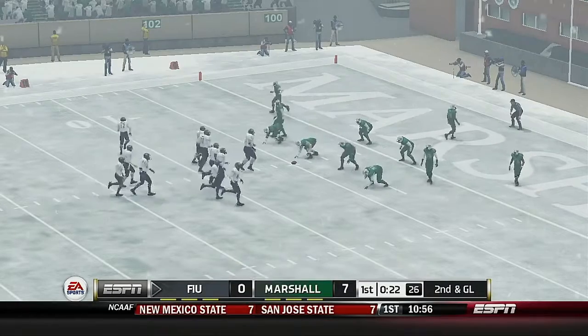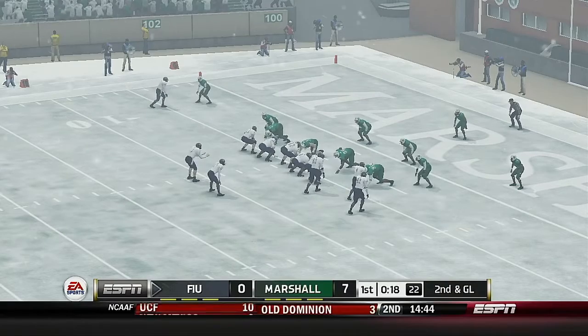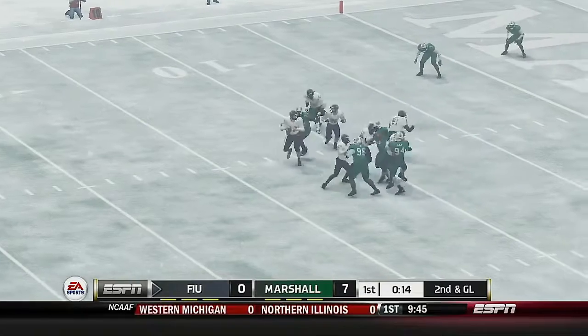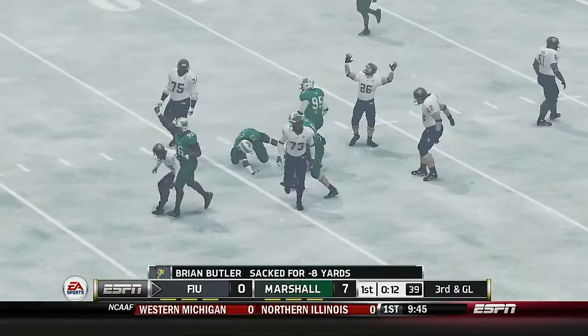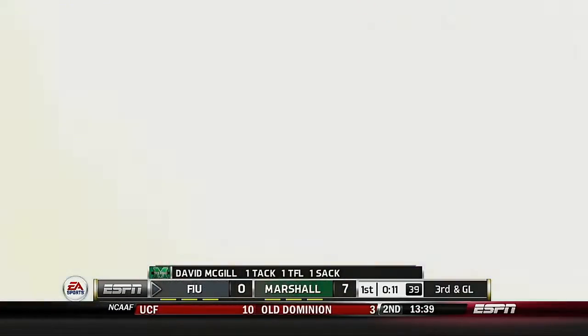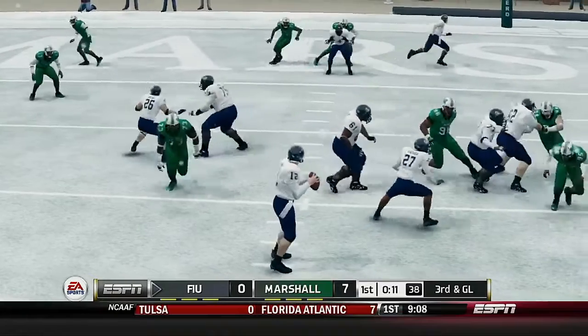We've got second and goal. 5 yards to the goal line. For McGill, that sack was his 5th of the year. He really fought to get to the quarterback that time. He's certainly shown that he can get it done on a week-to-week basis.